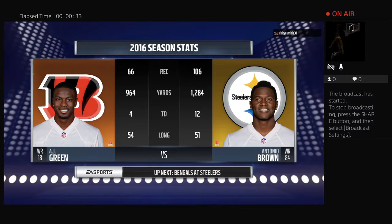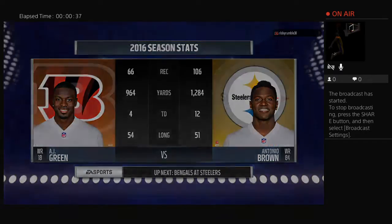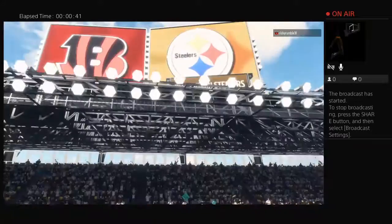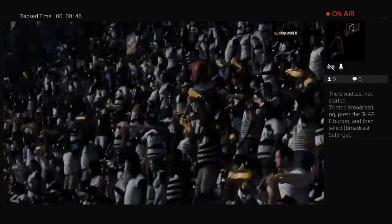Hello, everyone. I'm Larry Ridley, and this is the NFL on EA Sports. In today's game, we have a matchup in the NFC North between two of the best in the league to do it. It's A.J. Green going up against Antonio Brown.